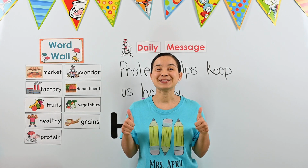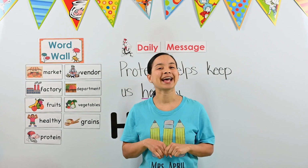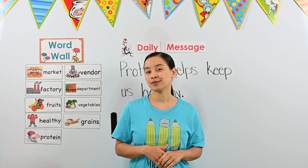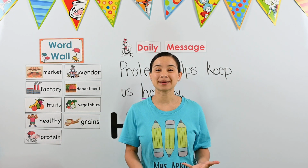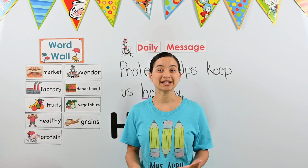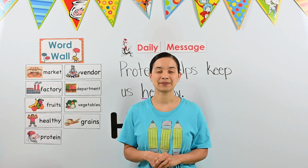Great work, friends. You just sorted all the foods that were protein. If they gave us protein, you put it in the circle. And if it wasn't part of the protein group, we left it right where it was. You did an awesome job. Today, we learned about the word protein. Protein is something that our body needs to stay strong and healthy. Protein foods give our bodies nutrients, vitamins, minerals, all the things we need to stay strong so we can do all the fun things we like to do.